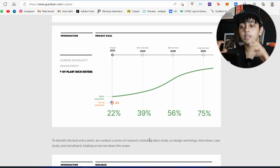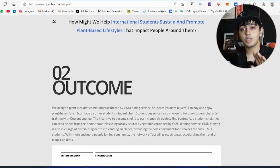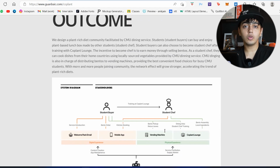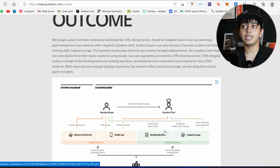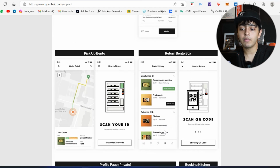So even the layout inside the case study is very simple, very clean. That's the one thing I really like about it. There is no extra animation, nothing extra which is not needed. Whatever is needed, it's right there, not too much text but more image heavy. That's something which I really like.